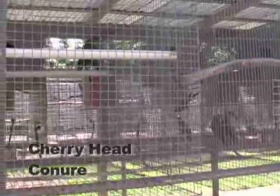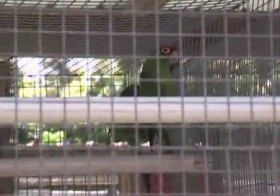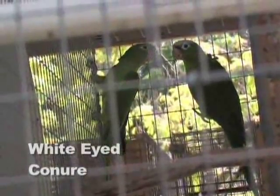Okay, this section here are our conures. We have probably about 30 different varieties of conures. This pair right here is called a cherry-headed conure. It has a lot of red on top of the head of the bird and a little bit of red on the wings. Very difficult to breed. And they make very nice pets. This is a pair of white-eyed conures from South America. They breed very good, make very nice pets. Typical breeding season for these birds is May, June, July. Usually, if you're lucky, you'll have two clutches, usually one.